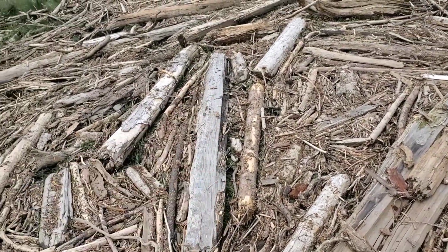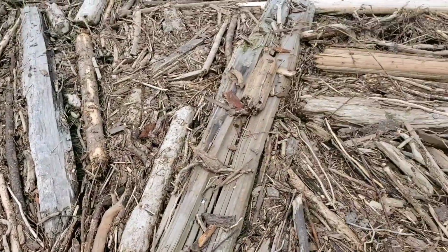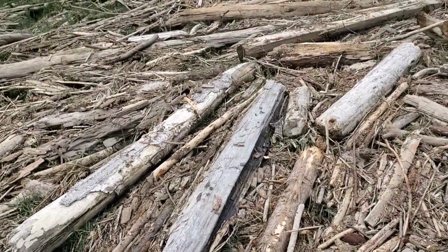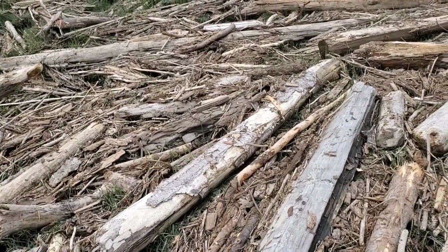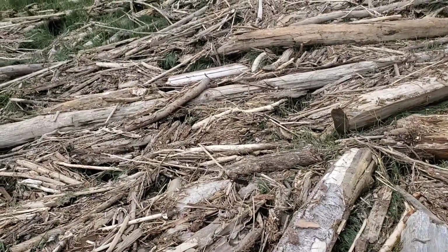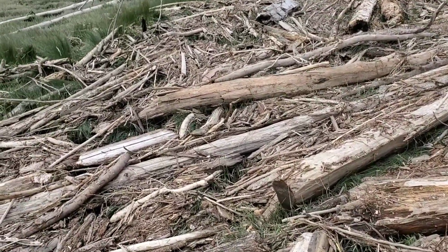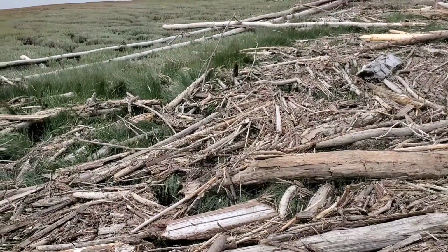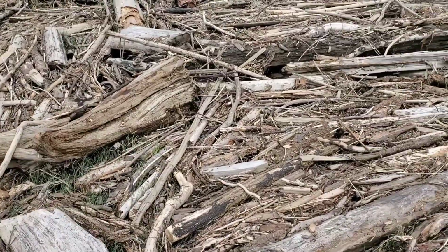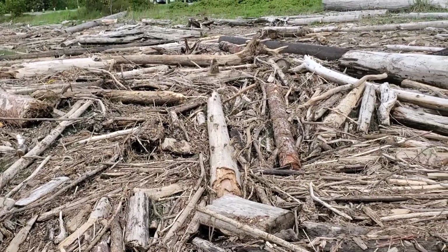Nice piece of cedar. Cedar right here. I was starting to rush through here, but I'm thinking to myself, what the hell's the rush? There's no rush to get home, is there? You're out here, so you might as well enjoy it. Take your time. For the diamond in the rough, or the needle in the haystack, right? I guess.